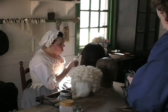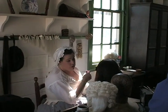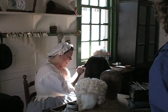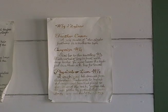Now, if you've been working, then you just simply sweep your long locks up like what I have, but it is not proper English fashion for us to wear hair down. That's a state of undress. That's what savages and heathens do. Now, can you read? Because I've got styles posted on the back wall. Oh my word, madam. Your father must have thought highly of you to instruct you in the arts and mysteries of being able to read and write and all of that, indeed.